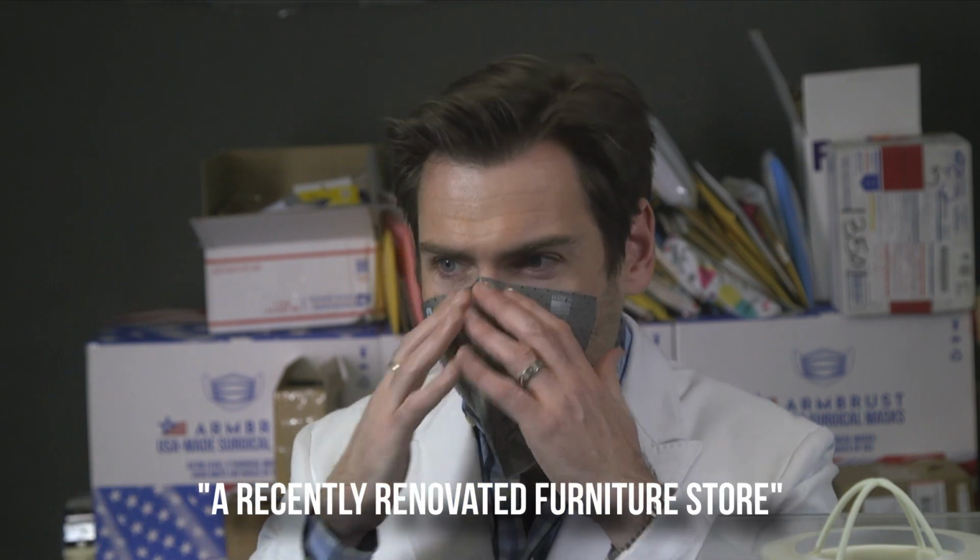Super breathable. Holy cow. Super breathable. Oh, it smells like a recently renovated furniture store. It smells like a furniture store. This is a furniture store mask. That's incredible. So this should give you an incredible seal. Now, you shouldn't have a beard if you really care about safety. Clearly I don't. I run a mask factory, don't care about safety.